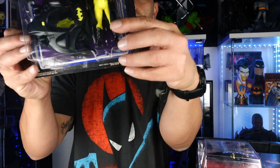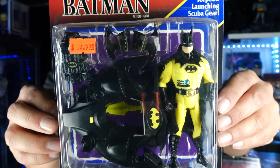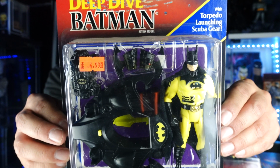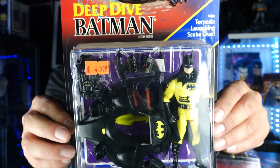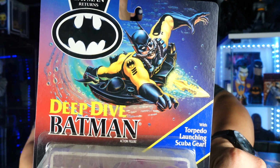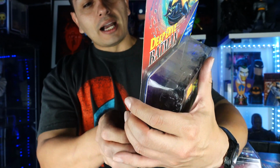Next one up, this is one I used to play with a lot as a kid. This is the Deep Dive Batman. How many of you guys had this one and played with this one a lot, like in the water? So this is pretty cool. So snap scuba gear onto figure's torso, place figure in a sea sled. This is such a fun figure, and this one here is from the Batman Returns. And there's an awesome artwork, man. And then again from the back, I need everything.